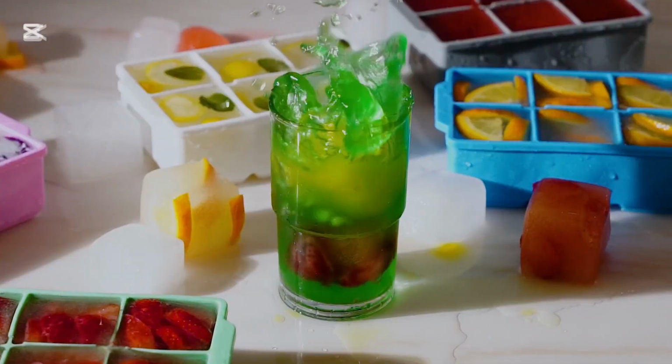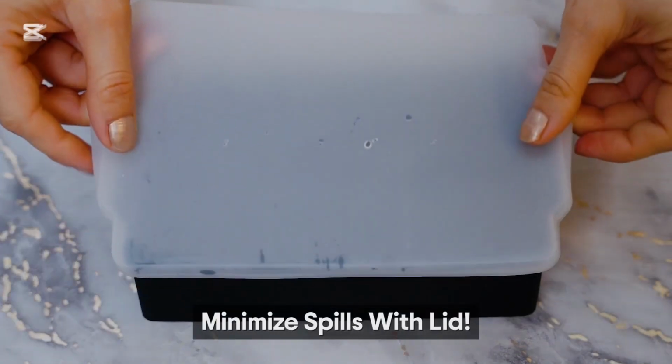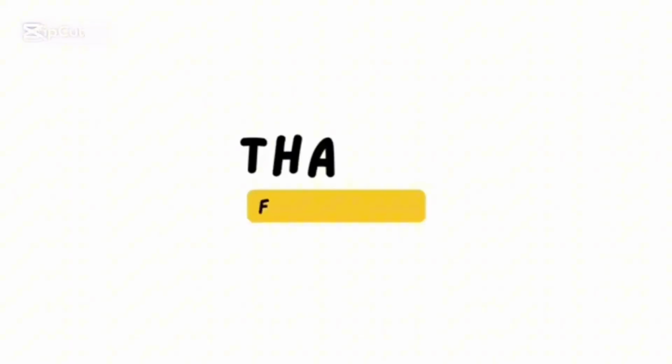Whether you're hosting a party or just enjoying a quiet night in, these trays are the ultimate kitchen essential for effortless, large ice cubes. And there you have it.